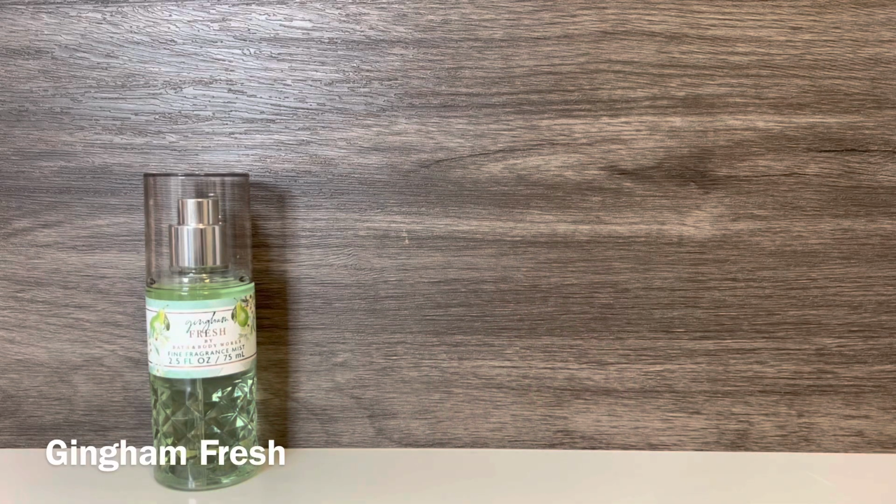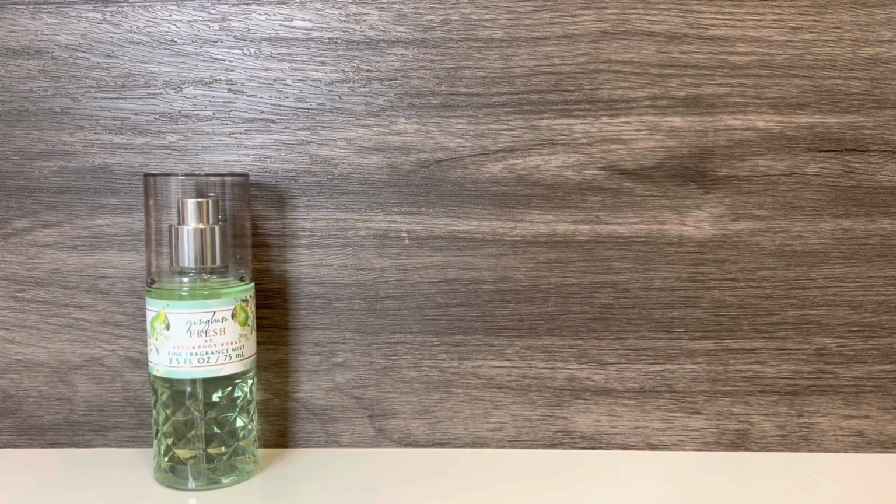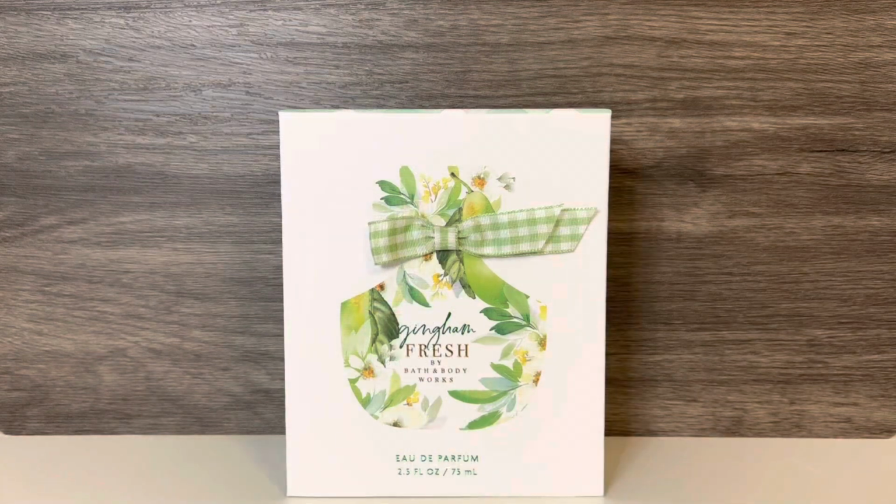Next up is Gingham Fresh, which comes in the green packaging with pear accents. And this has notes of juicy pear, sparkling clementine, and fresh daisies. And this opens with a sweet, juicy pear, and it's quite strong, to be honest. I'm not the biggest fan of pear scents, so it's a bit much for me, but it does smell nice, and I like the fruity sweetness.